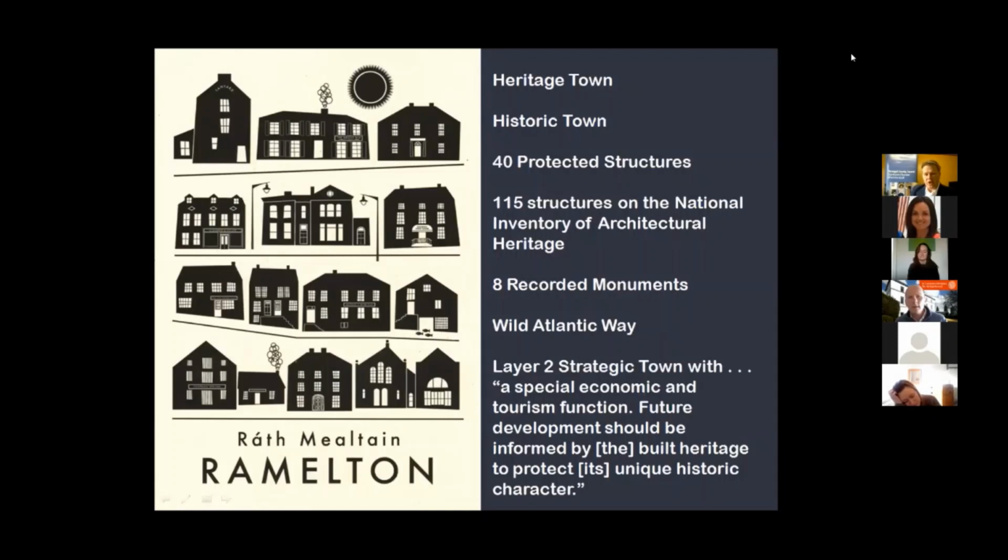It's located along the River Lennon, along the Wild Atlantic Way, and in our county development plan is designated as a Layer 2 strategic town with a special economic and tourism function. And the future development should be informed by the built heritage to protect its unique historic character.